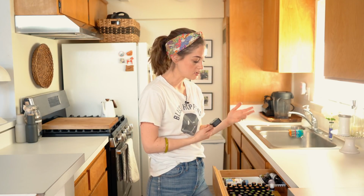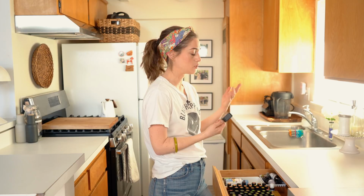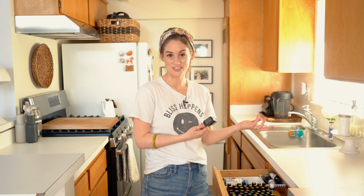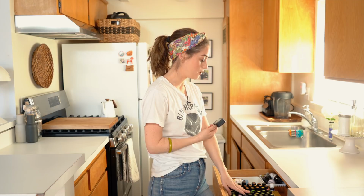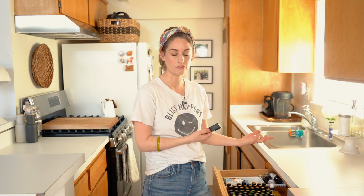With essential oils, I've stored them over the years in a ton of different ways. I'm really grateful to have the drawer space in this kitchen because when I'm filling up diffusers or whatever, I'm doing it here and I can see what I have and do it really efficiently. And the labels on top do help, and the fact that they're organized in this little utensil caddy really helps too because they don't fall over and stuff like that.